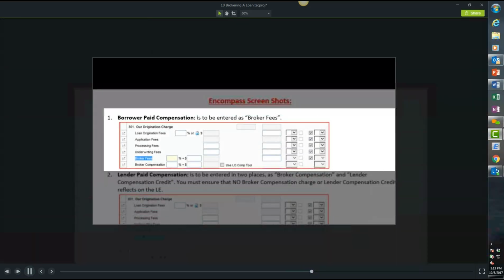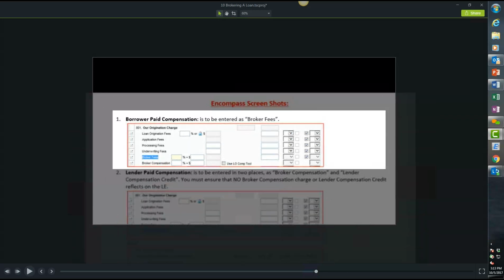This page shows you screenshots. I get asked a lot where compensation goes. Well, here it is. In Encompass, we have two places that compensation can go. There's borrower paid comp and lender paid comp. You can see here on line 1, your borrower paid comp goes in the broker fees field in line 801.